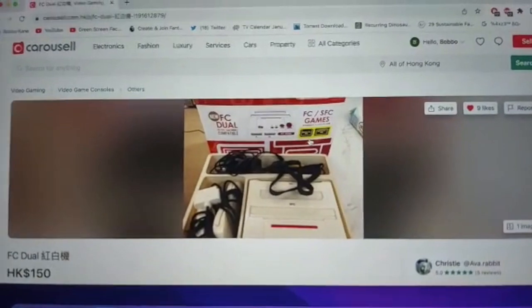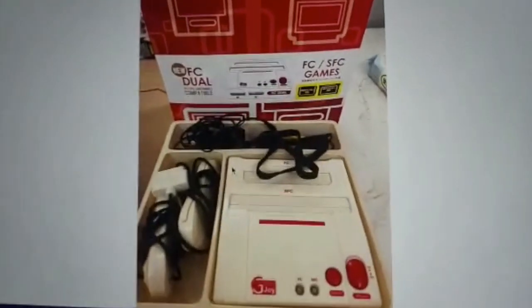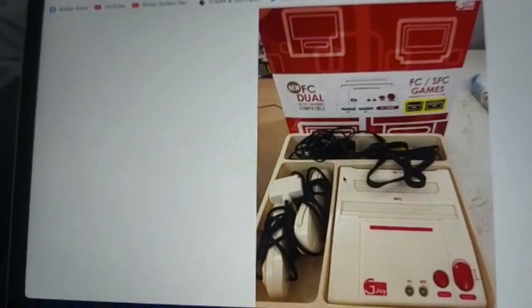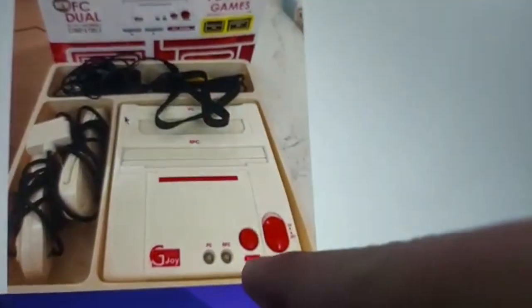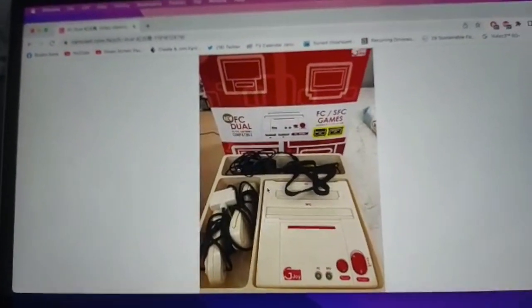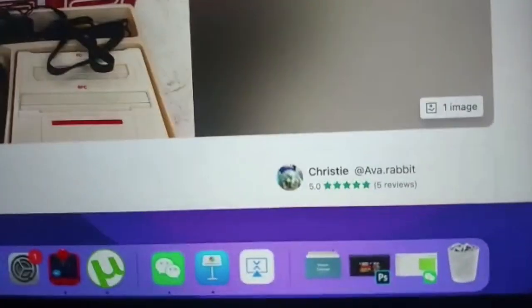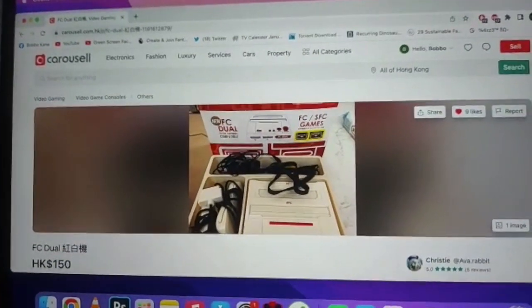Now, it's obviously a knockoff, but it's only 150 Hong Kong dollars. And look at that. It plays both original Famicom and Super Famicom games. Now, I don't know if it has HDMI. It doesn't look like it. But for 150 bucks to have a console that can play both sets of games, I think would be absolutely awesome. For 150 bucks, you can't really go wrong. So I'm going to message old Christy now and see what we can do about that. And then let's take a look for some Famicom games.